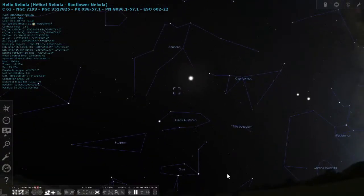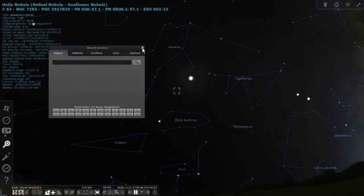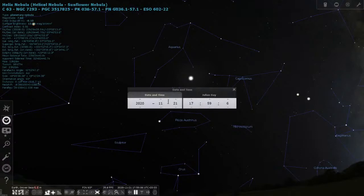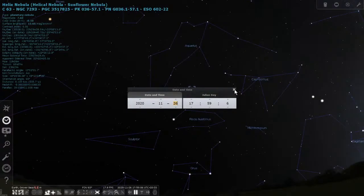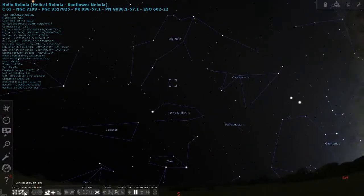I would go starting with Fomalhaut. Let me get the moon out of the way. Hang on, let me change the date a little bit. Yeah, let's push the moon out. There you go. Perfect. Normally the moon's not going to be there. Okay, so how do we find this?